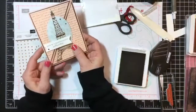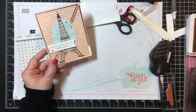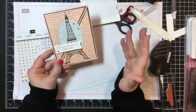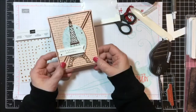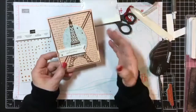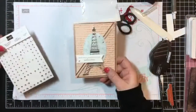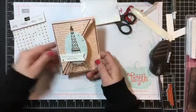Okay, life is a magnificent adventure. So for what occasions would you use this? A new job, perhaps retirement, could be graduation. Somebody going on a trip of a lifetime, a trip that they've had on their bucket list, new family members, a change of address, all kinds of things like that. Life is an adventure is quite true, and we all have things we're going through, and life is constantly changing. So it would be great for so many different occasions.